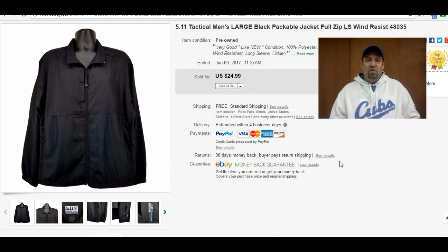This here is 511 Tactical. This is like a little packable jacket. I got $25 out of it. Not that that was a good price, but I love selling 511 Tactical. Everything that I've bought in this line, I have not had anything last longer than a week, from pants to shirts. Like I said, I saw this jacket. I picked this up. I think I paid $4 or $5 for the jacket. That's a little high, but it was super light, so I knew it would ship first class. Got $24.99 out of that, and like I said, it was gone right away. So nice find there. Definitely keep an eye out for 511 Tactical.